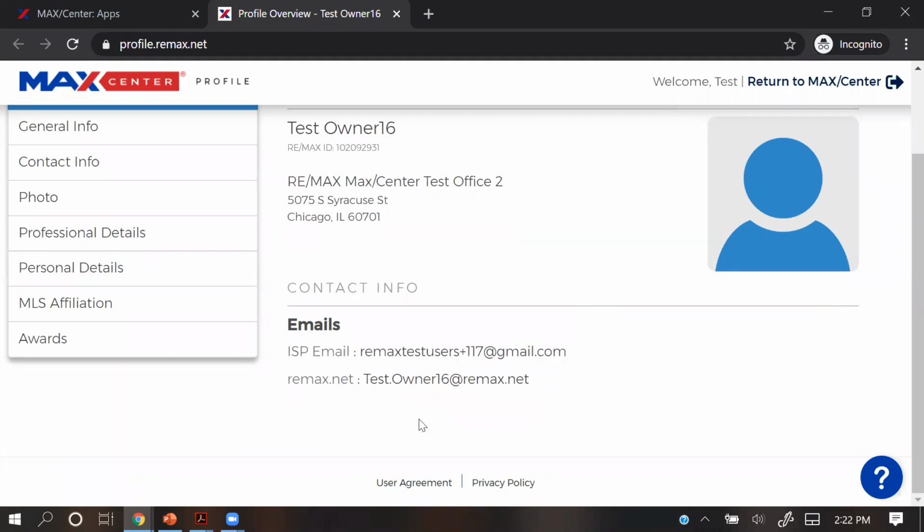Very rarely I hear somebody say, I want to change my Remax.net email and I'm going to give that out instead, knowing it forwards to my regular email. And to do that, you would have to go to care.com. That's a background change that only they can make.